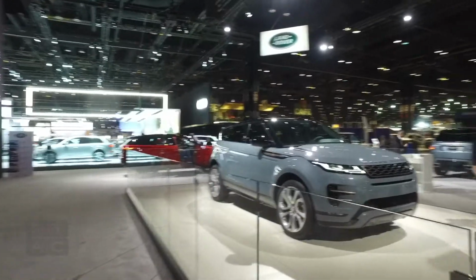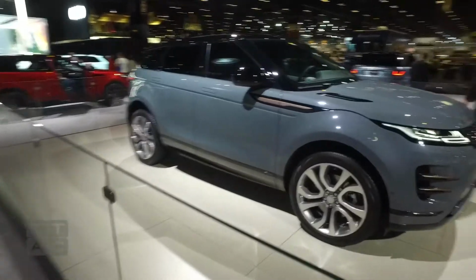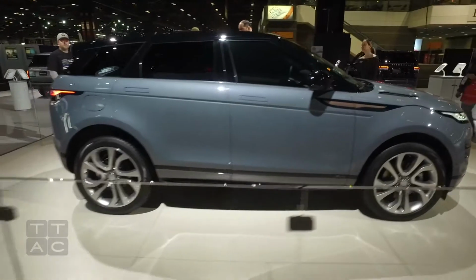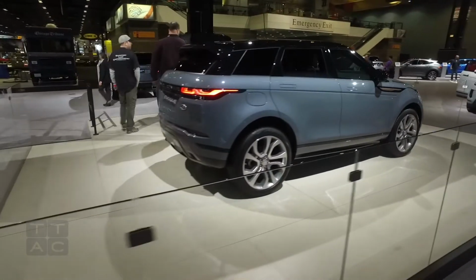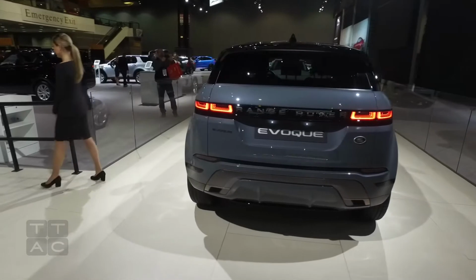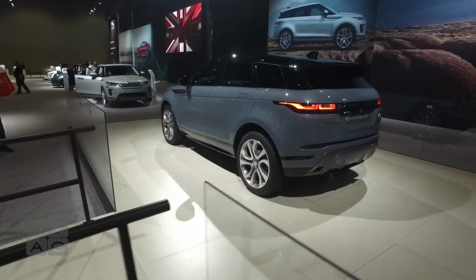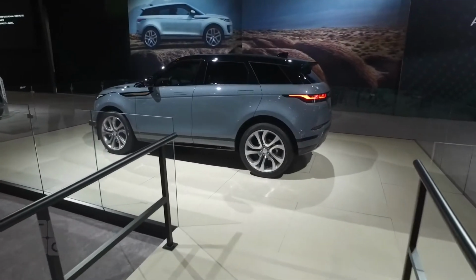Initial hot take, looks a lot like the old vehicle. Evolutionary update as opposed to revolutionary. However, the roofline is a little bit less chopped, and I think this is a better looking vehicle than what it was before. I like the rounded off taillights. I like the sporty stance. I think it looks much better than what came before. So I think Jaguar Land Rover, excuse me, is heading in the right direction with this one.